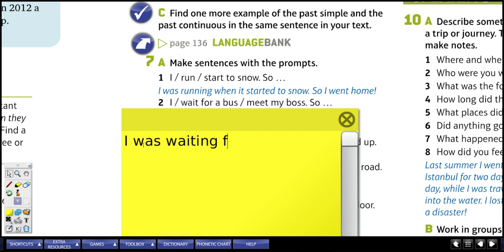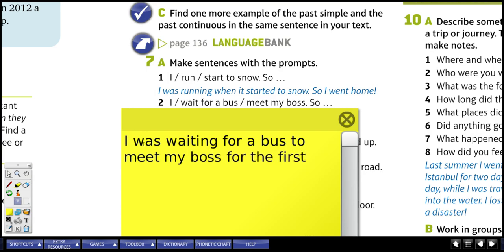I was waiting for a bus to meet my boss. Oops, sorry about that. That's not a good example. I was waiting for a bus to meet my boss when it started to rain. So I called an Uber.